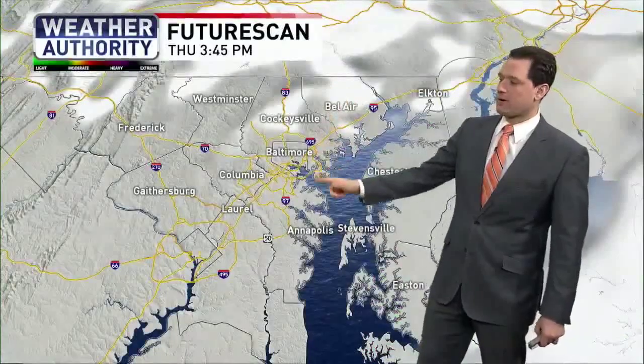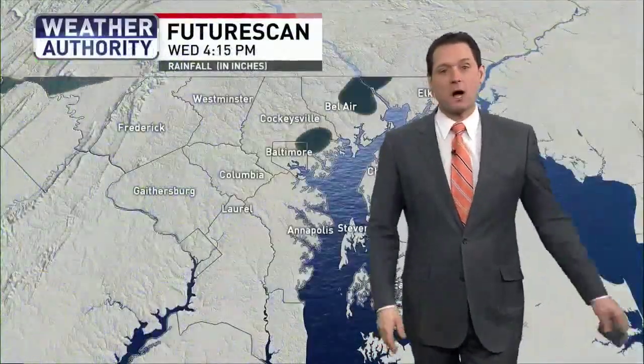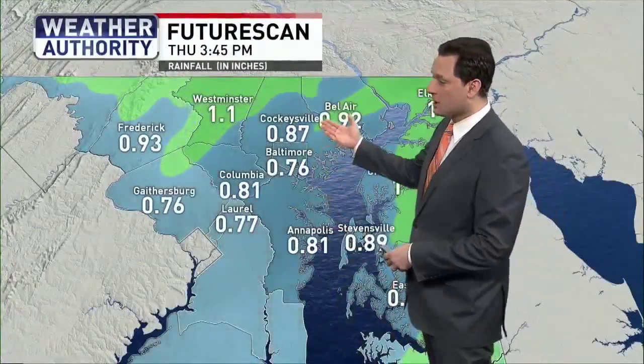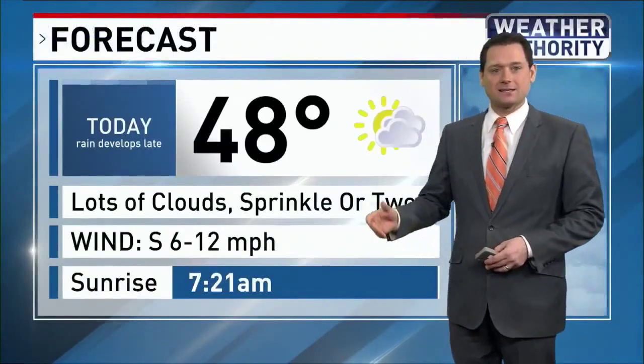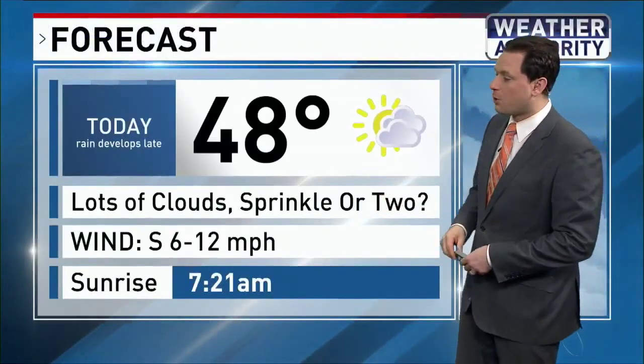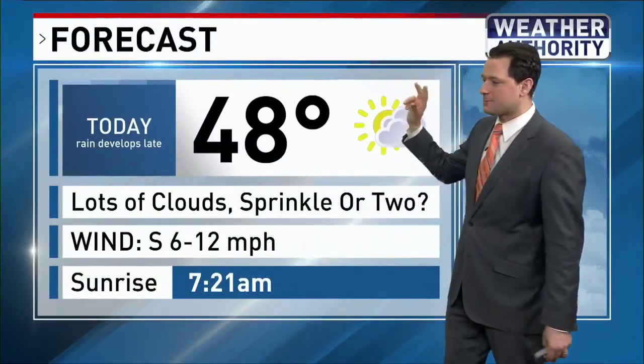Through about 3:45 tomorrow. And then temperatures actually fall off tomorrow afternoon after some low and mid 50s perhaps early in the morning tomorrow. So anywhere up to about 1 inch to 2 inches of rain out of this, and potentially could even have a little bit more in spots. So for today, rain develops late. We're talking really after sunset, lots of clouds otherwise, just a sprinkle or two here or there.